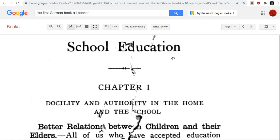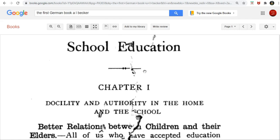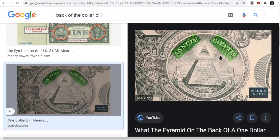It's called School Education, and you notice that there's this symbol up here. Everybody just looks over it as a divider, but it's a Coptic symbol and it has a meaning to it. You know, Coptic is the ancient language of ancient Egypt, and that's why it's on the back of your dollar bill. The rulers are still ruling, and they put these secrets so they can read them and people that don't know don't understand what the meaning of these symbols are.